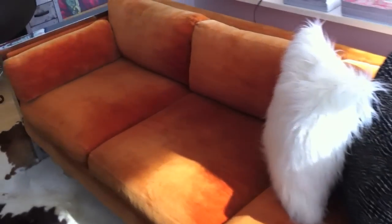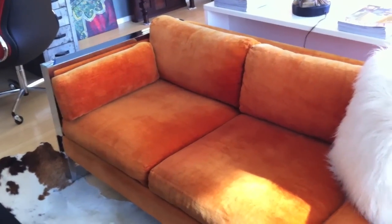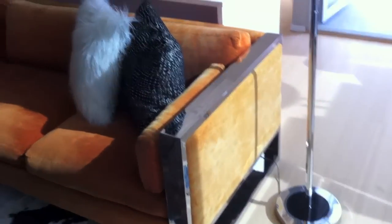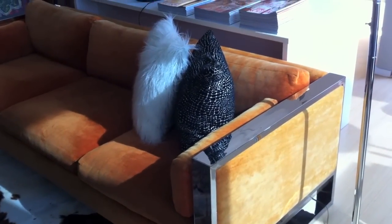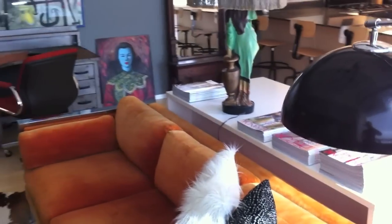Wow. Love it. Where'd you get this? I bought that at the River Market Antiques in Kansas City about a month ago. It was a present to myself. You gotta take care of yourself. Yeah, and so that kind of spurred some of my interiors, and so I've gone a little bit more mid-century modern with my lighting, my artwork, and my coffee table.